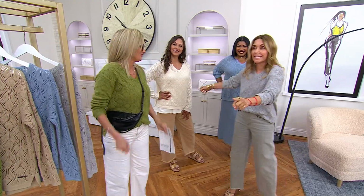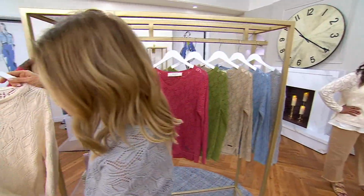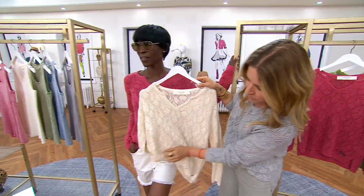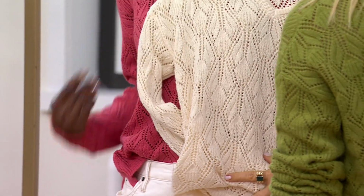Look at the little stars. Look at the pristine with your shorts a day. Look at this, and look at it with the stars. You get... look how gorgeous that is. Yeah, it goes. I mean, with that natural story, that's summer vibes right there.